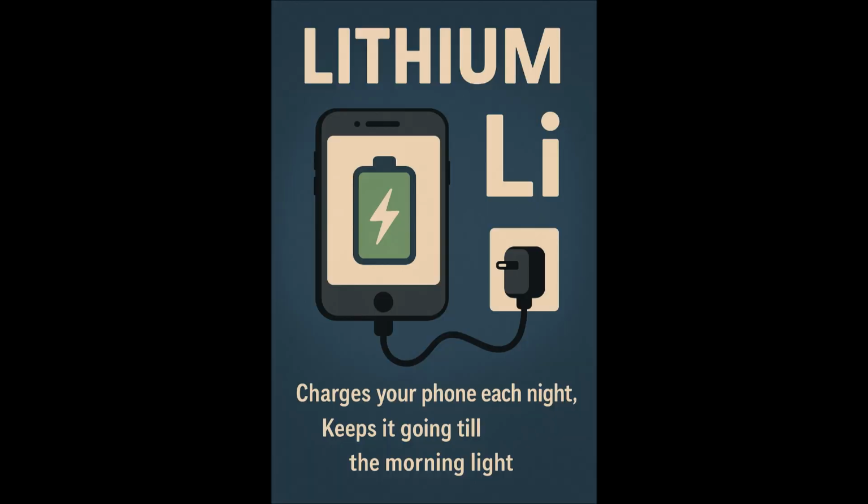Good point. Then there's lithium. The song links it to batteries. Specifically the rechargeable ones, like in your phone, your laptop. Okay, so pretty vital for modern life then. Absolutely essential. The way it stores and releases energy is, well, perfect for portable electronics.